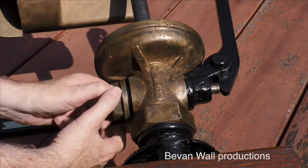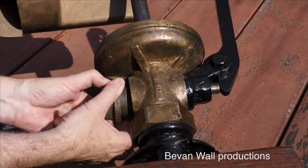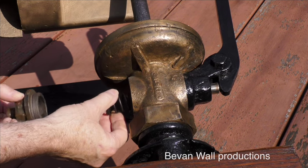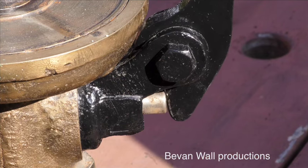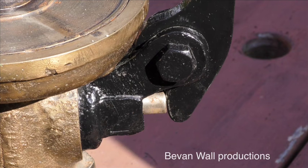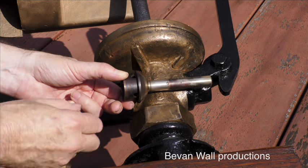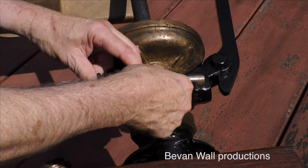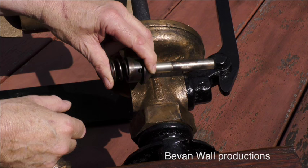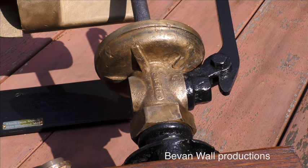The base of the activating lever screws into the side of the whistle steam chamber, and the whistle valve has a long stem that protrudes through the lever mechanism, and the lever can push this stem in and out. Opposite the activating mechanism, a cap screws in. Underneath the cap is a spring, and this spring pushes the valve tightly up against the valve seat.